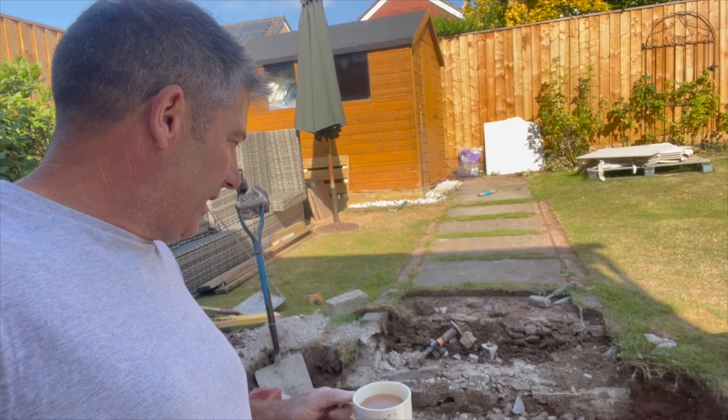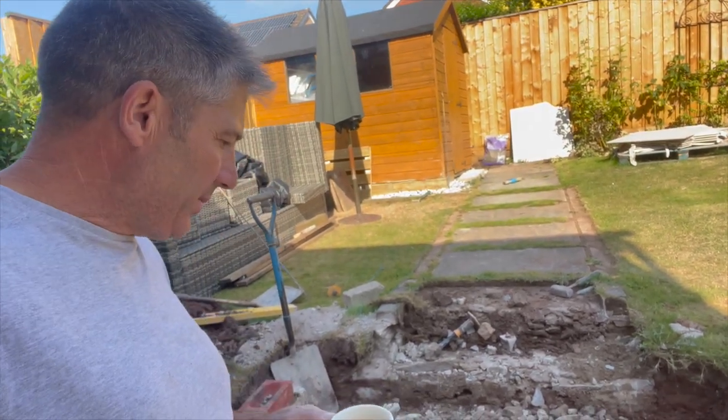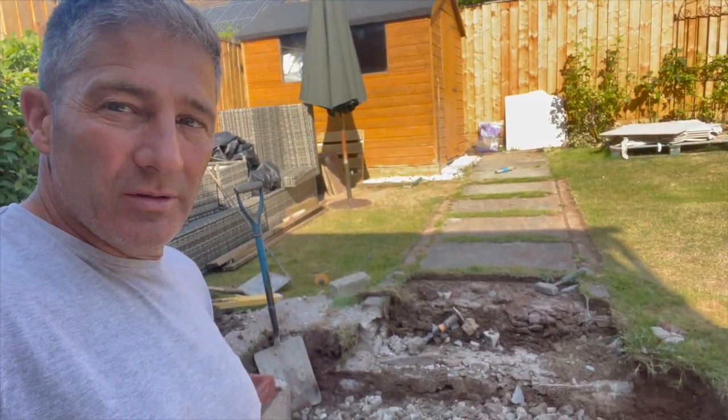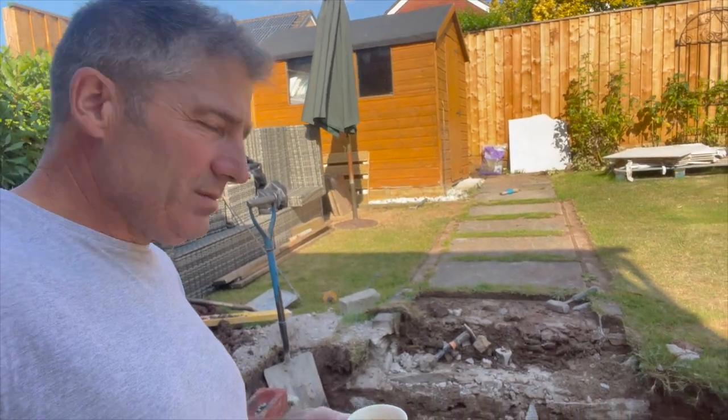So we're going to get the next concrete, the next step. Then we're going to get the next step and we've got to put the groove in the back, the flute, the capillary groove on the back. And yeah, it's good.